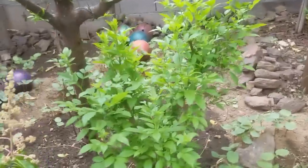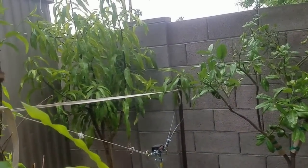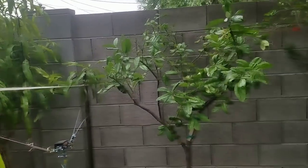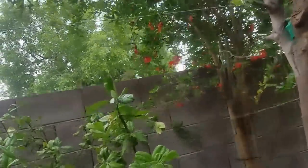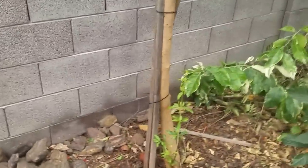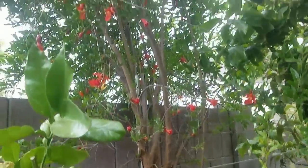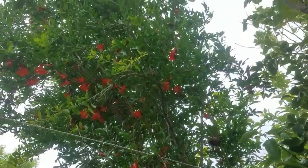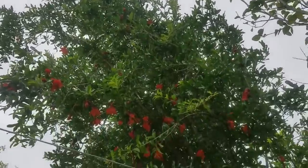Everything's just really green today. That cool weather. That's an Alfonso mango in the back there. And this pomegranate's just gotten out of control too. So this was one of those $1 clearance pomegranates that I just threw back here. And this thing's just enormous now. In 2 years, this thing's like 16 feet tall.